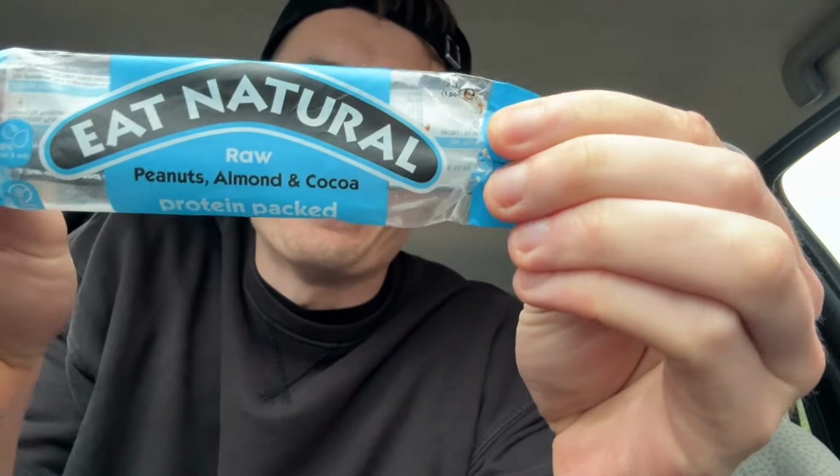So I've just come into the car and I found an empty wrapper of my favorite raw bar. This is only available at Sainsbury's, to my understanding. No idea why. Please, Tesco, do something about it. But this is peanuts, almond, and cocoa. The ingredients in this: peanuts, almond, cocoa, rice syrup, dried dates, crisped rice, honey. That's it. So, yeah, 80% fruit and nuts. Big fan, I'd recommend.